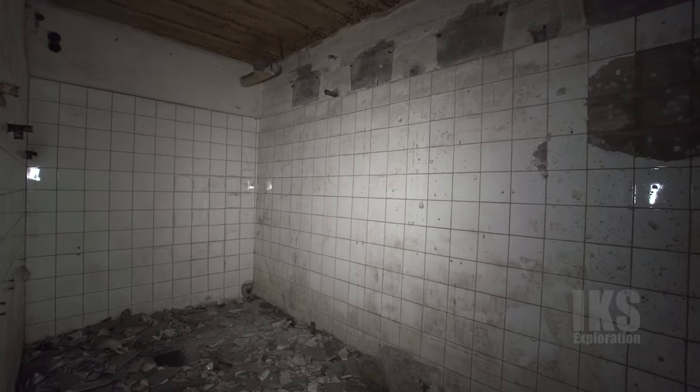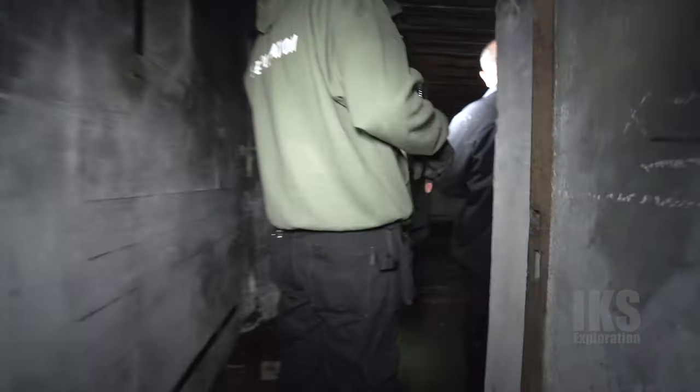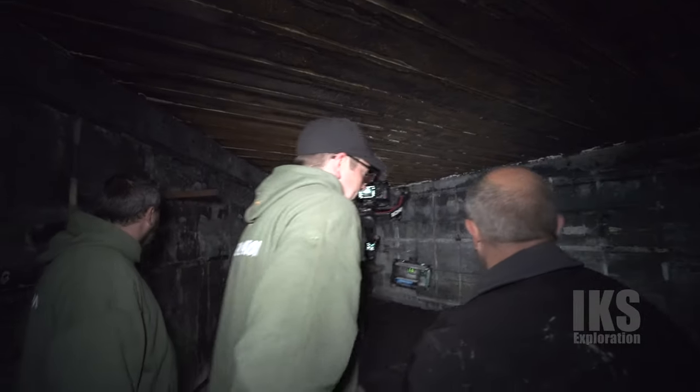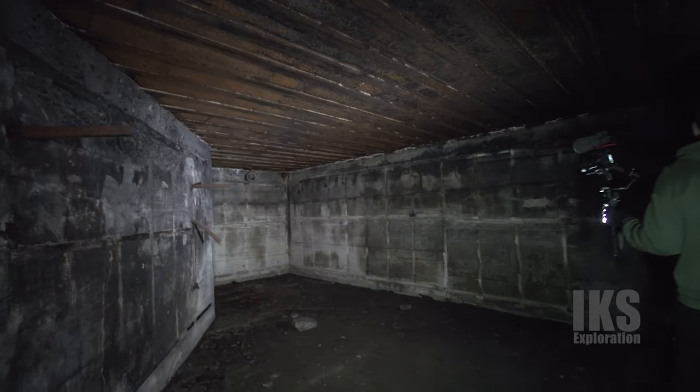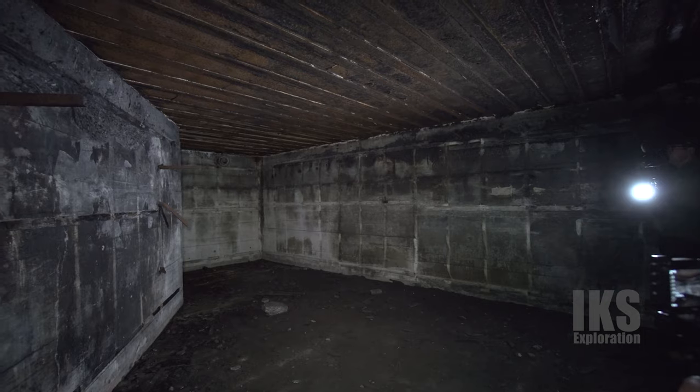Yeah, the bus. The fire's happened before, and this battling square has been like pigeonholes or something. Yes. Wow. Quite a substantial room.